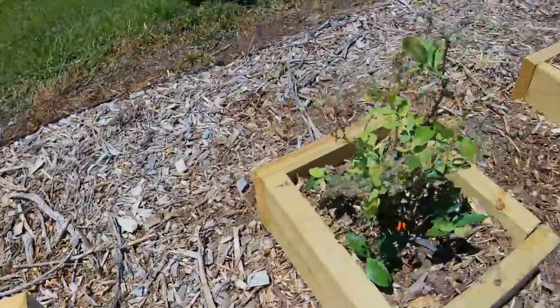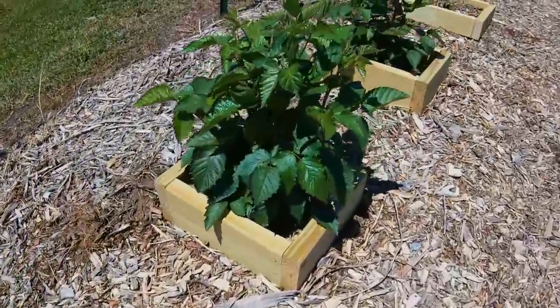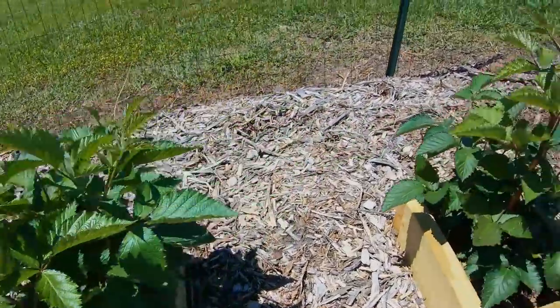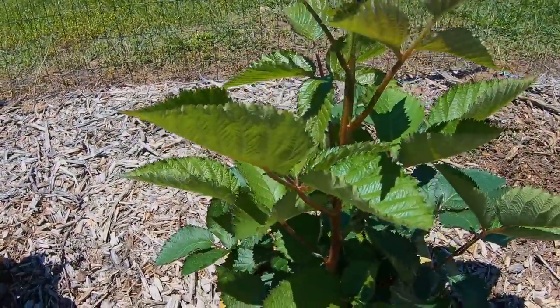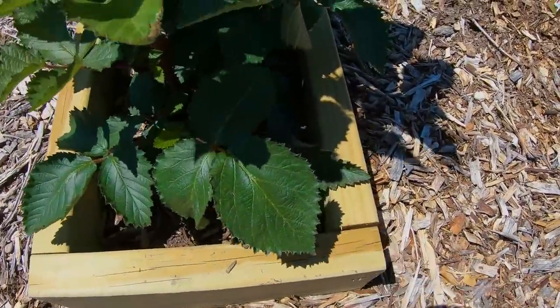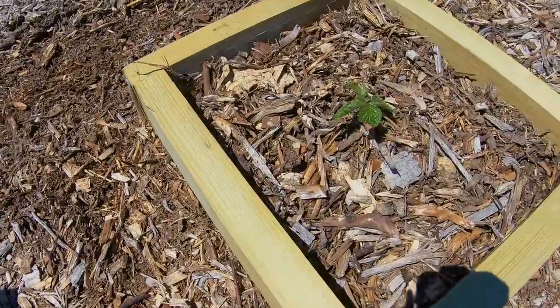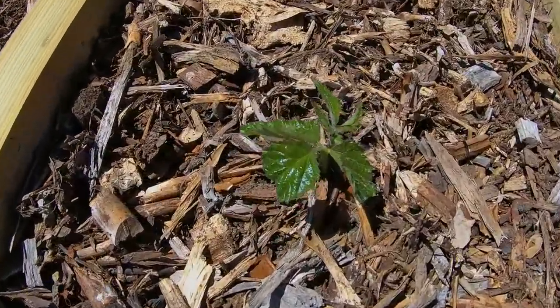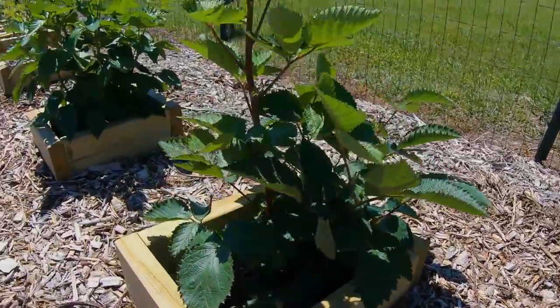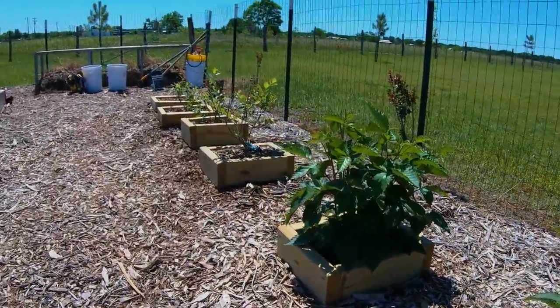And if we come over here, these are my blackberries from last year. Those are doing really well, that one and this one. And then I found that little guy in this box over here, so I uprooted it and planted it over here. So hopefully it survives. It's this tiny little thing. But now I'm gonna have 3 blackberries and 3 blueberry plants.